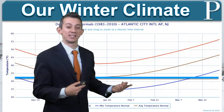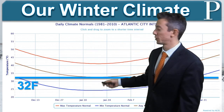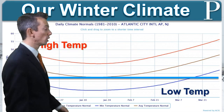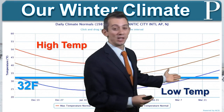First, we got to start with the basics. What is our climatology? What do we see on average across South Jersey? This light blue line is the 32-degree line. We have our high temperatures in red. We have our low temperatures in the darker blue. And you see our low temperatures here, they go below 32 from the early part of December until about the middle of March, which is our snow season.